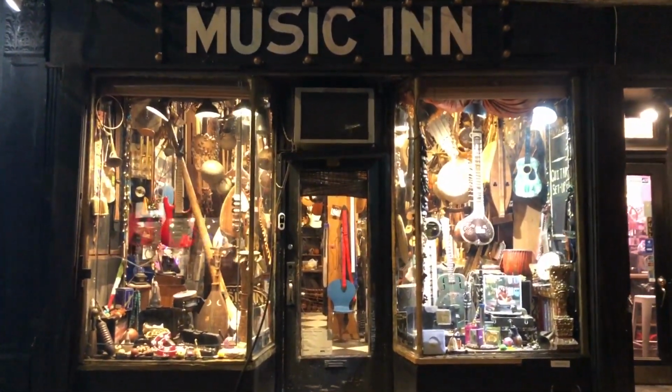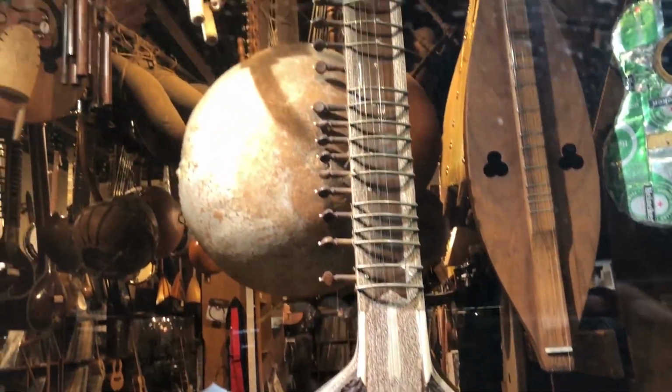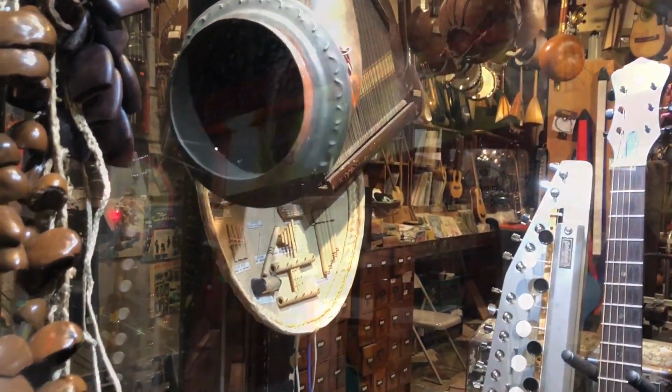This is one of my favorite places for obscure musical instruments. I have a picture of me in front of this store from like 30 years ago. Are you impressed? Are you impressed? Yeah. Do you want any of these instruments?